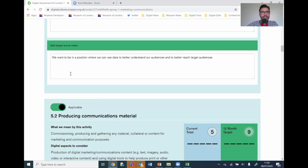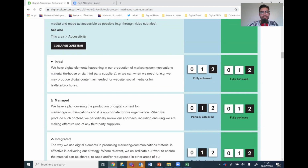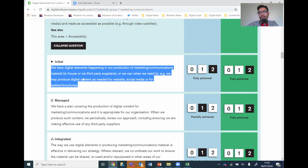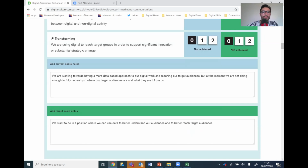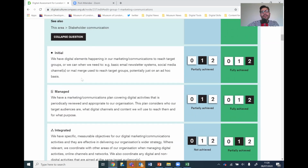But then if we went to question 2, you can see that the text is different because the context of the activity is slightly different. But focusing on question 1, we have digital elements happening in our marketing/communications to reach target groups, or we can when we need to. E.g., we have a basic newsletter system, we have social media channels, we use mail merge to reach target groups.